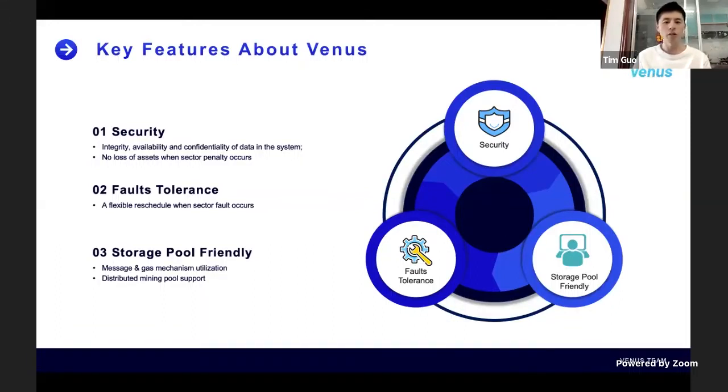Another part is being storage pool friendly. We have the Venus Messenger, so we do not see duplicated messages posted everywhere. We try our best to save the messages that you post to the Filecoin network, especially the essential ones that you can post easily. Right now for some messages you will see duplicated messages on the Filecoin network. But with Venus, with the storage pool and the Venus Messenger, this shared module, messages go through the Filecoin network pretty easily with just the simple one. And we support the distributed mining pool. Like I said, we want to connect more people, more small and medium nodes or storage providers, to the Filecoin network through this mechanism.